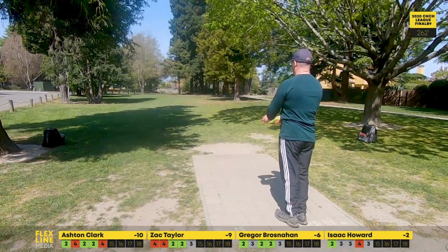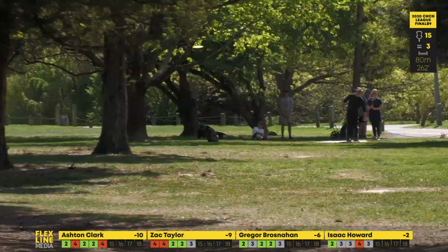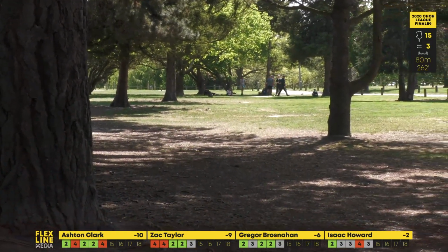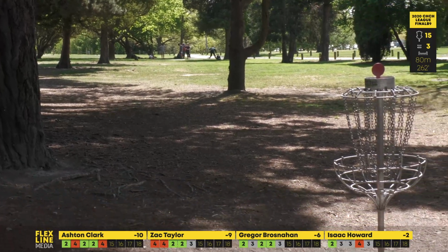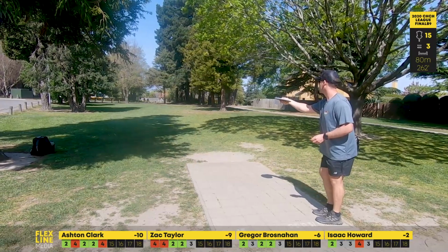That's exactly right. Traditionally quite a difficult hole at Jelly Park. We'll see how these players attack it. And this looks a little bit right-hand side from Gregor, but I think that was a kick off a tree. Nice wee kick from the tree there, bring him out centre. It's quite tough this hole because the wind likes to go from different directions.